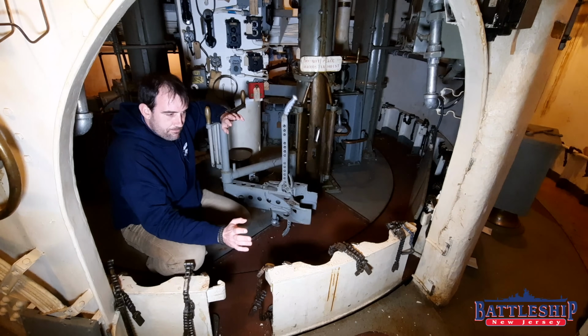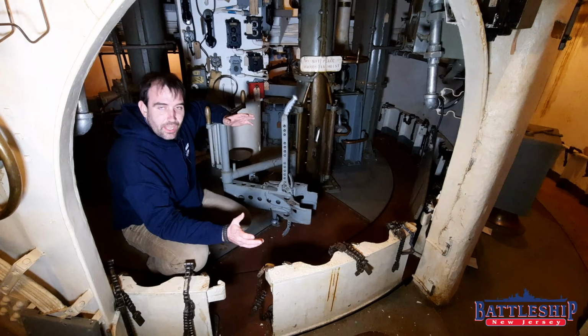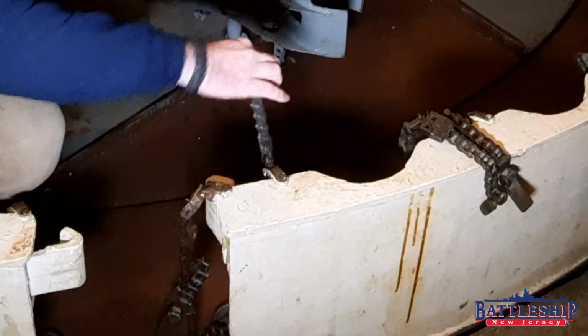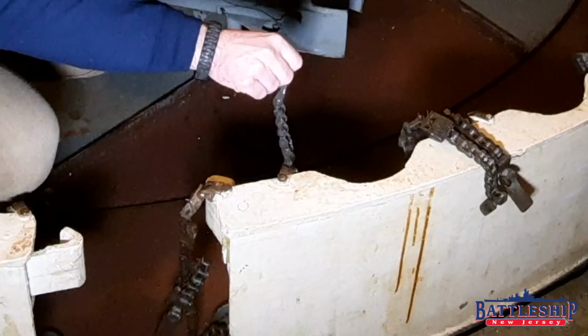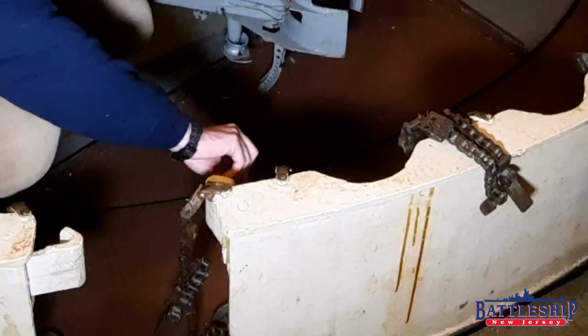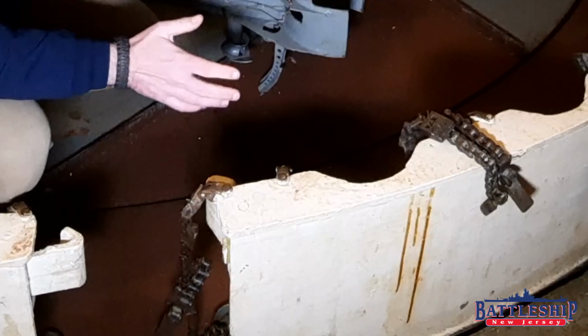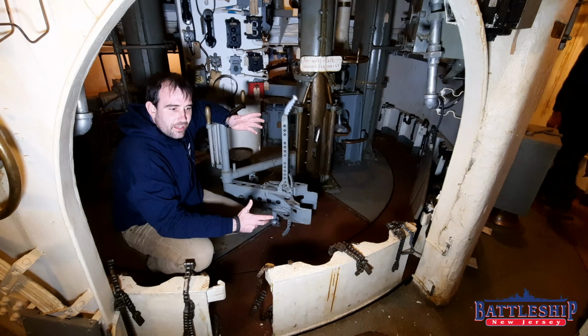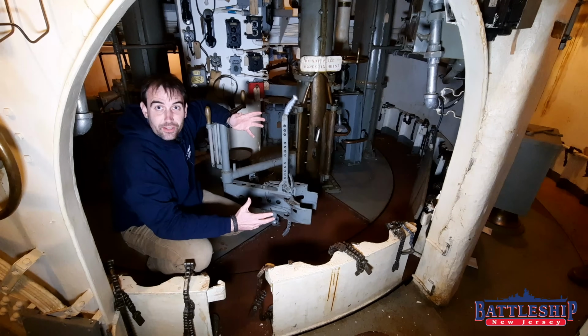So, we talk about how the Iowa-class battleships use bicycle chains to lock the shells in place so they don't go sliding all over the place. And we show you these things and they're freaking huge. Here, it really is closer to a bicycle chain that's locking the shells in place. Again, you've got room for 150 rounds per barrel, so that's 450 rounds total per turret.